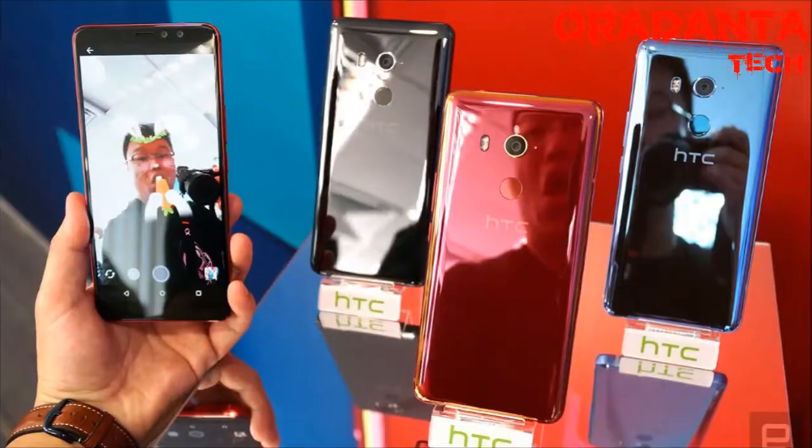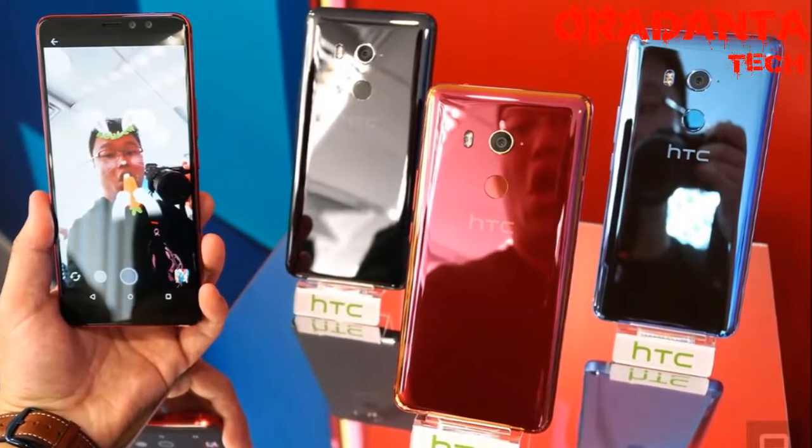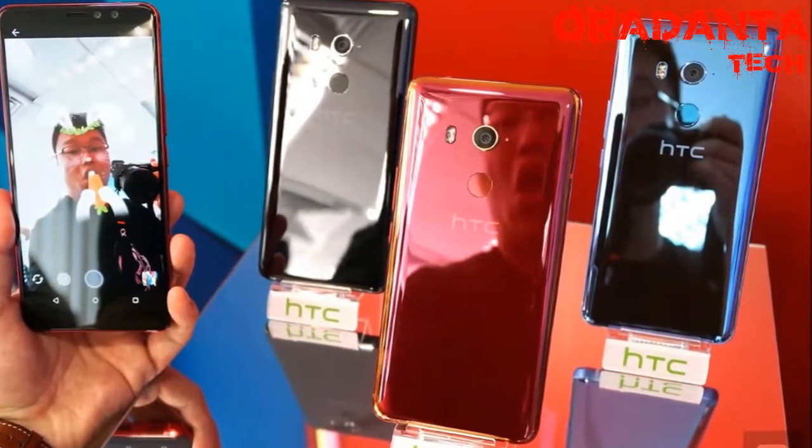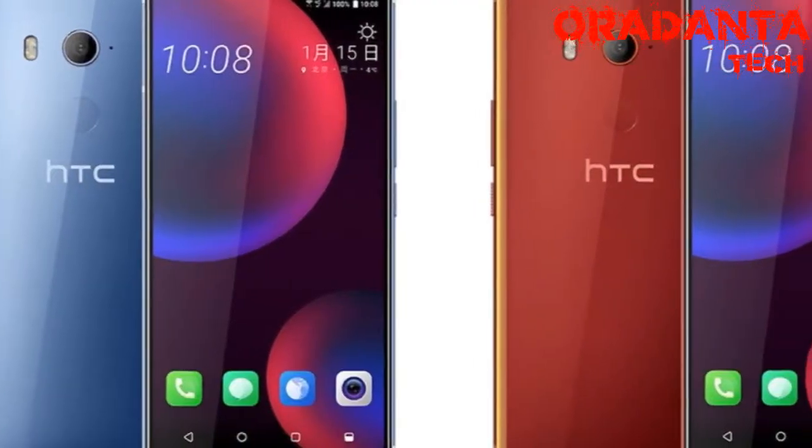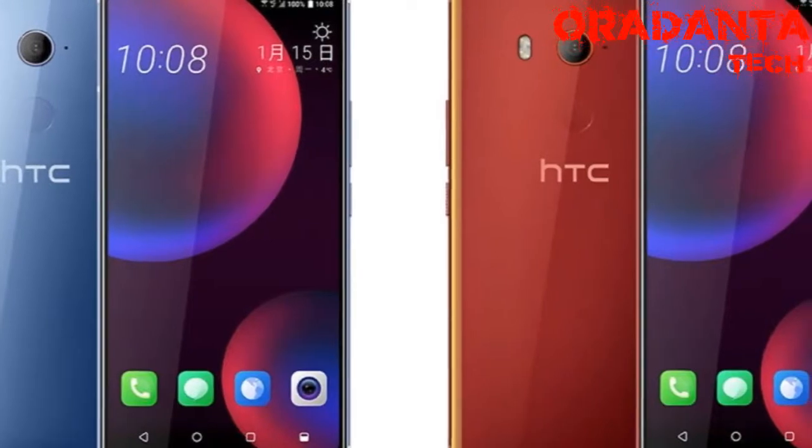The back of the phone sports a 12 MP UltraPixel OIS camera with f/1.7 aperture. It can shoot slow-mo 1080p videos at 120 fps.